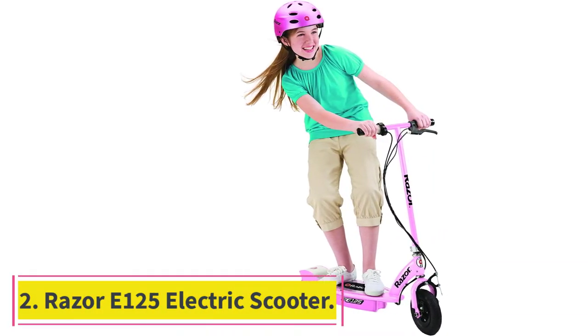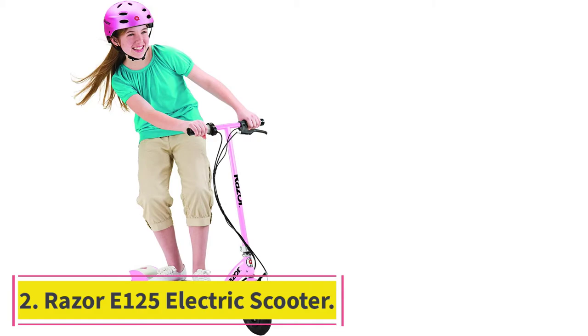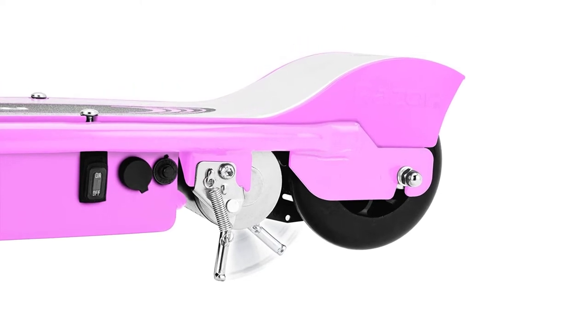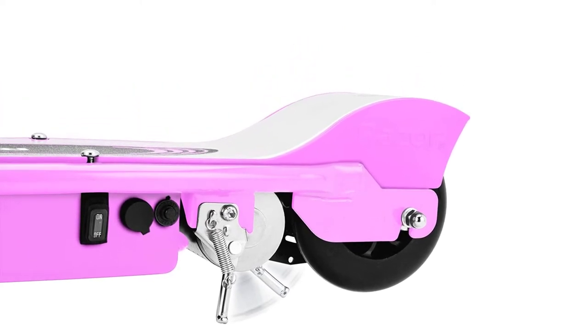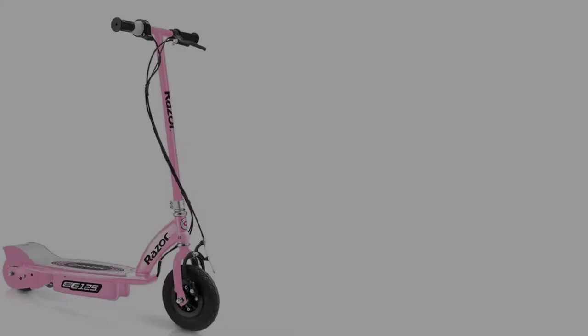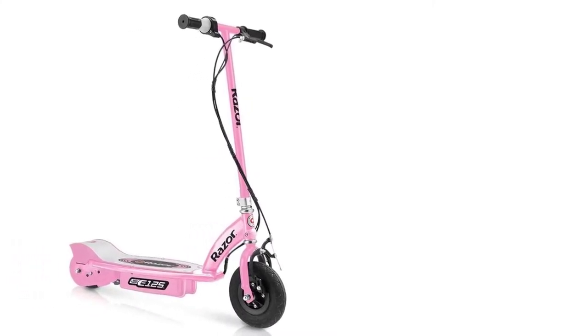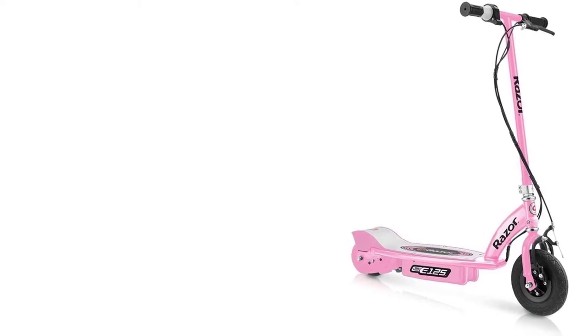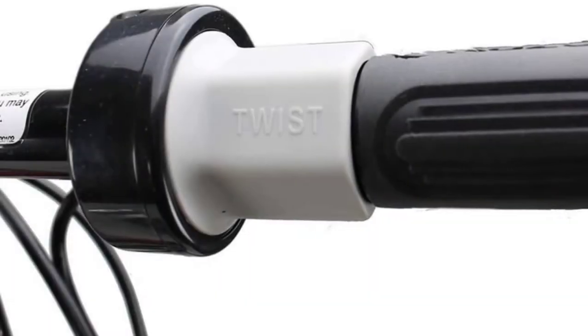At number 2, Razor E125 Electric Scooter. The Razor E125 electric scooter is the perfect introduction to the world of electric-powered fun. Designed to help riders ages 8 and up ease into their first motorized ride, the E125 pairs a kid-sized frame with intuitive, hand-operated throttle and brake controls and a 100-watt motor, just enough speed to thrill young riders.